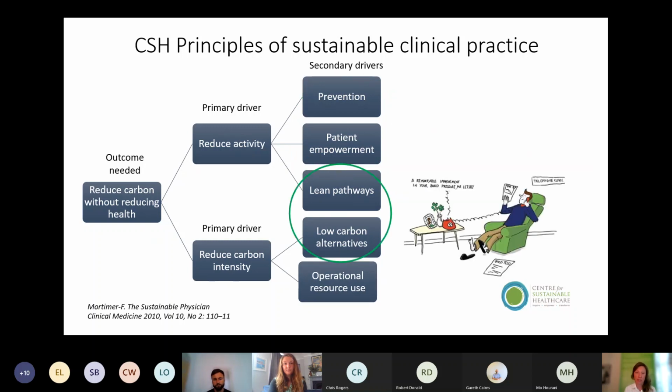Similarly, lean pathways, we've had some examples today, but a simple example would be telephone appointments, which of course have been frequently employed during COVID.